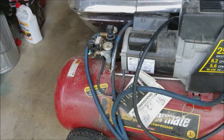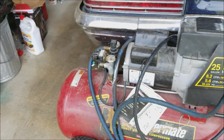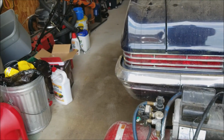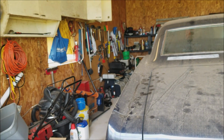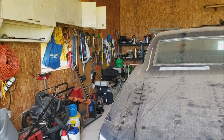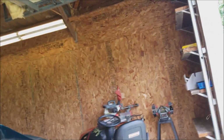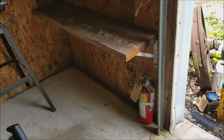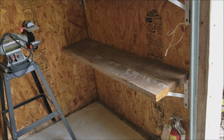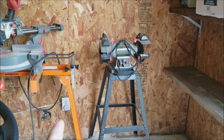So that's the Caprice. Here's my air compressor, 25 gallon, 5 horsepower, the oil-free kind. Everyone hates those, but I've had this since I was like 14, and I don't use it as much as a mechanic would, but I certainly have used it plenty, and it still gets around. What I'm planning on doing is putting it over in this front corner, and then hooking up the hose reel somewhere over here. I'm hoping the cord to it can reach that outlet there.